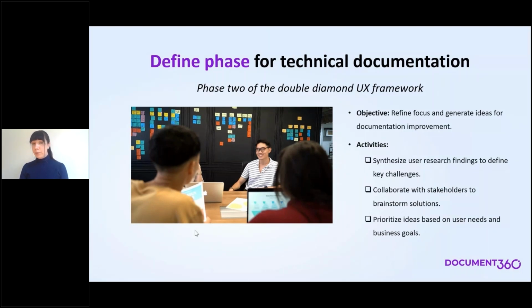If you're doing this remotely, you could use something like a virtual whiteboard. And these are quite common, so you can use FigJam, Miro. There's a couple of other options on the market. And during this session, you want your stakeholders to answer how might we questions. So you want them to generate solutions to the problems that you have discovered in the discovery phase and what you have synthesized. So your key problem statements or your point of view.